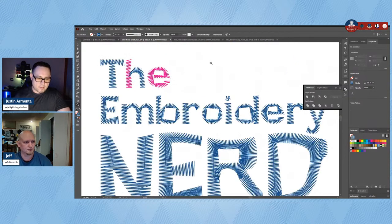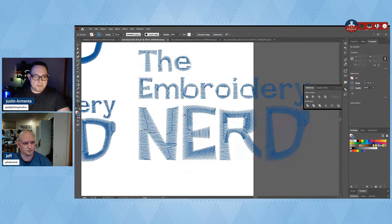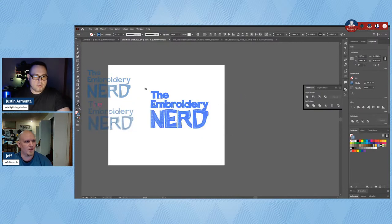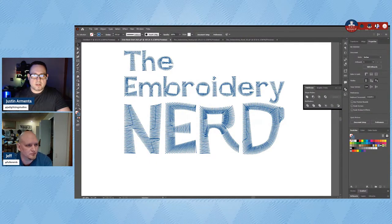Something down here, again, we're getting closer. I was just worried about these denser areas when it's turning corners to make sure that doesn't just kind of glob together when you're screen printing. So opening it up. And if I remember, Justin, last year we had to increase the stroke width too because it was way too narrow. Correct. And we were dealing with the embroidery nerd spelled out in one line. So we were looking at something that was a lot less bold, a lot less tall. Yep.